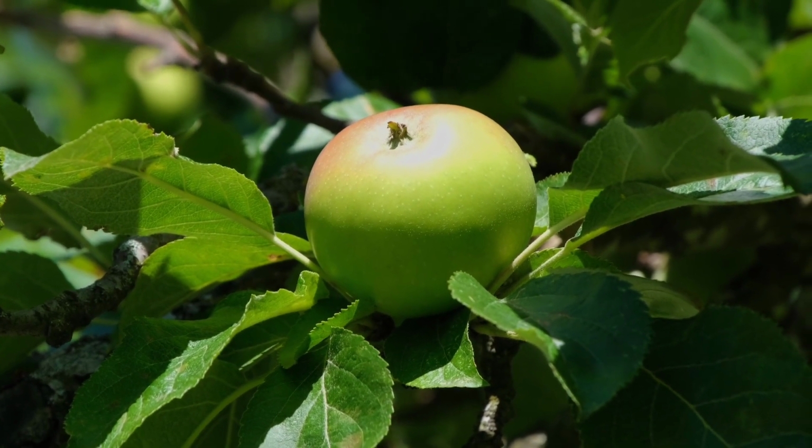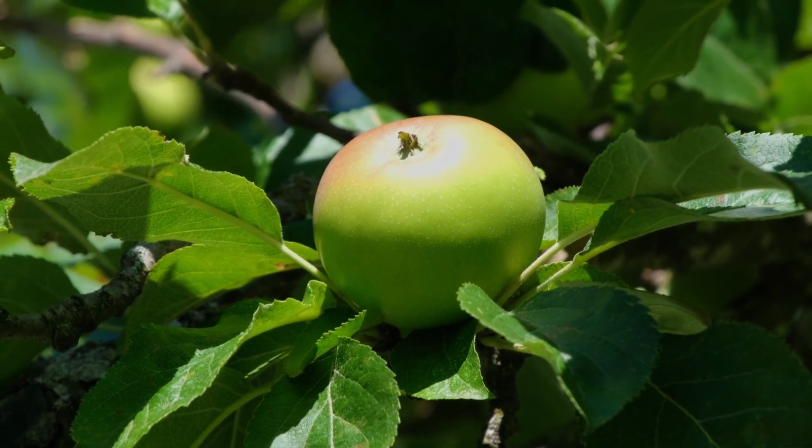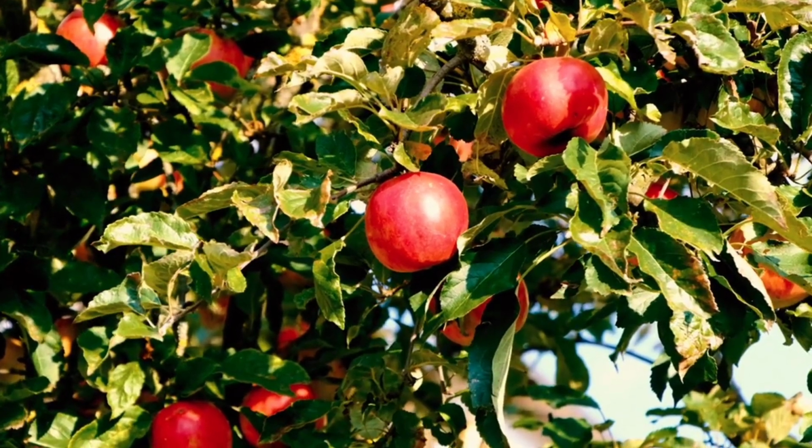Another essential factor to consider when selecting apple trees is the rootstock. The rootstock is the lower part of the tree that provides the roots and affects the growth and performance of the tree. Most apple trees are grafted onto different rootstocks to improve their vigor, dwarfing effect, disease resistance, drought tolerance, and fruit quality. Many types of rootstocks are available for apple trees, such as M7, M9, M26, MM106, and MM111. You need to choose a rootstock that suits your soil, climate, and management practices.